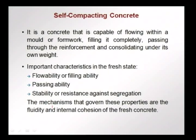In order to achieve this, we have certain important characteristics that the concrete should have in the fresh state. First of all, it should have a good flowability or filling ability. It should flow easily. It should pass through reinforcement and through narrow openings in the formwork. And thirdly, and very importantly, it should be stable or resistant against segregation. You should not have just the cement paste flowing and the aggregates staying at the place that it was dumped. In order to get this, we need a concrete that is very good in fluidity and also having good cohesion, stickiness, which will avoid segregation of the aggregates.